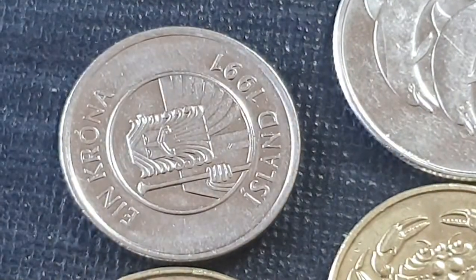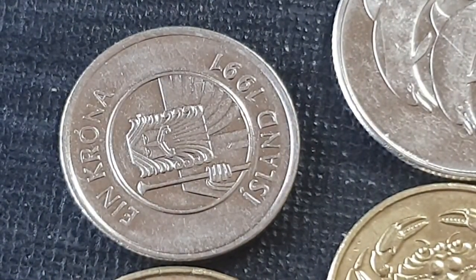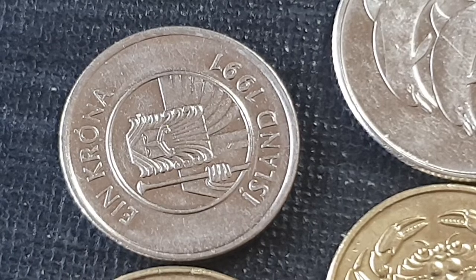So, if you actually, oh, my magnet's missing. I need to go and get another one.